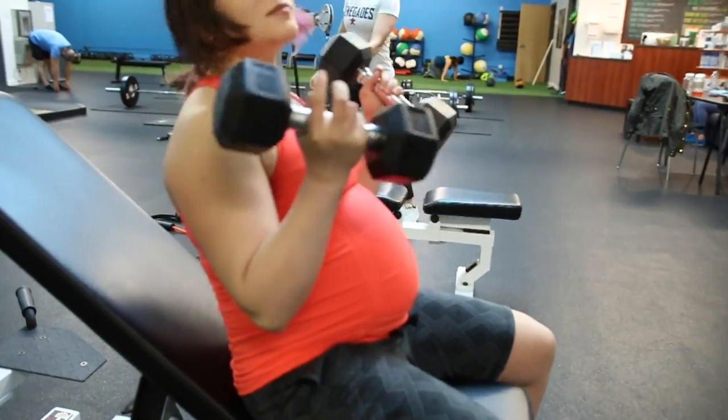As you get further along in your pregnancy, pretty much after the first trimester, you want to start to avoid exercises where your belly is facing down toward the floor. So that includes push-ups. And so to still strengthen the same muscles that push-ups would strengthen, we can go to an incline chest press. This way you're not laying flat on your back, you're at an incline, and you're still strengthening your chest, your shoulders, and your triceps with the same movement pattern.